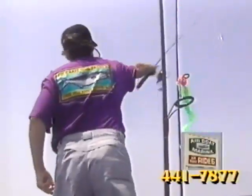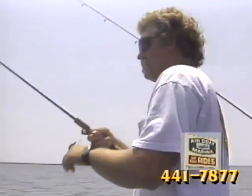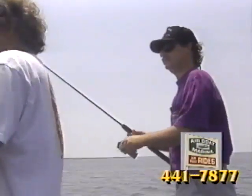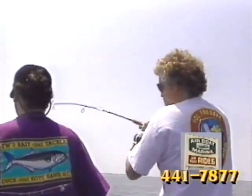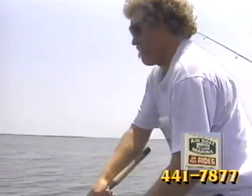The tackle of choice is ultralight with a curly tail grub or bucktail retrieved with a jigging action just above the grassy bottom. On ultralight gear, even a small speckled trout is a fun fight. Nice track. Nice track. See our mark?